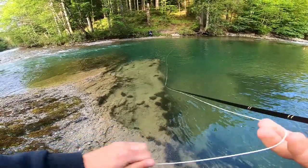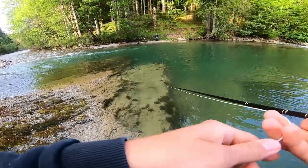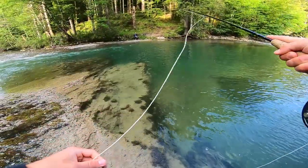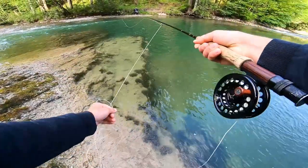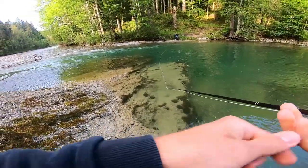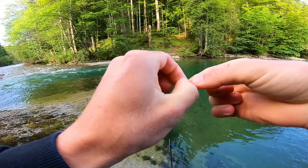So you basically strip them in, because when they lay their eggs on the surface, they also fly over the water like this, and this gets the trout wild most of the times. Well, no stonefly trout today.